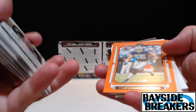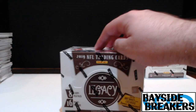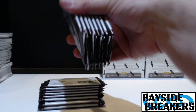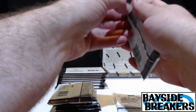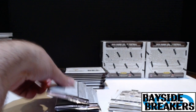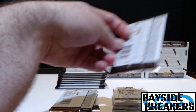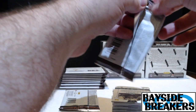Orange Leighton Vander Esch to 199. And there's box 9. Still got 3 boxes to go. You've seen enough of our breaks to know that there is such a thing as last box magic.